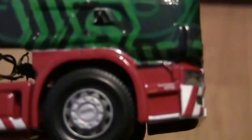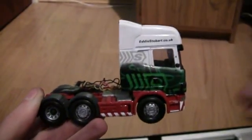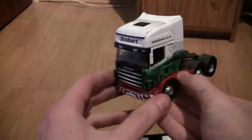So I'll bring the cab towards the camera. As you can see, it's H115. So what we'll do now, we will take a look at the trailer and then I'll get it all connected up and we'll bring the model to life with its sights and sounds.